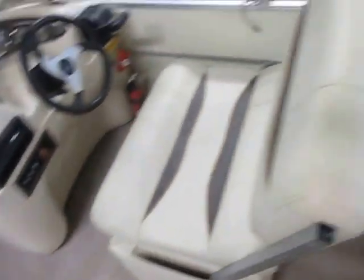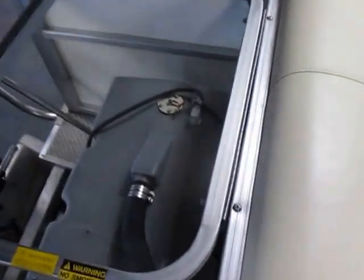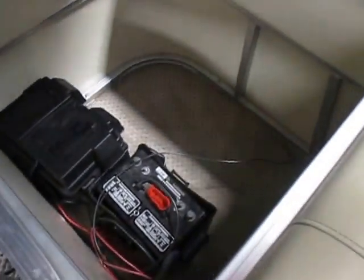It's marine carpeting throughout the decking. This lifts up, creating a walkthrough here to the stern door. Large padded and pillowed sun deck. It also lifts up to reveal the gas tank and a storage area with battery storage as well.